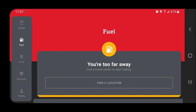I actually showed this in a video. If you go back to look at my other videos where I showed how to fuel a Freightliner, I actually show this page while I'm using it. So go back and check that video if you want to see how it looks exactly.